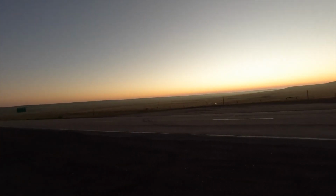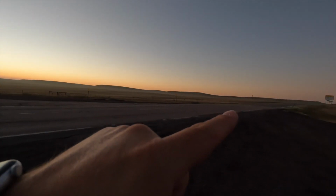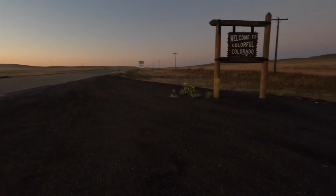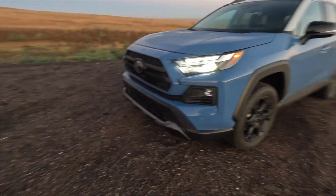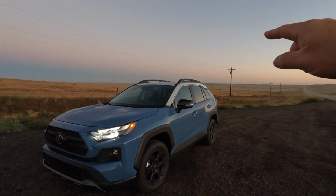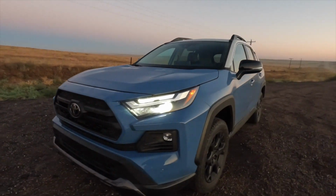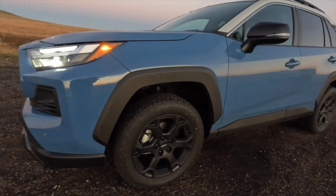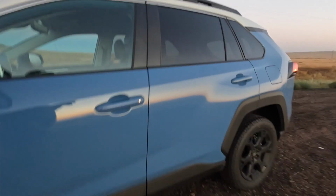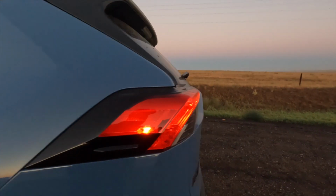Oh, look at that. Pretty morning here. See, look, Nebraska, Colorado, big change. All right, we have the light blue with the white on top. There are our LED lights. There's our interior there. Around here, TRD on the tires, right? We have some body cladding here and here. Roof rack there. Now, we'll come around the back.